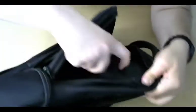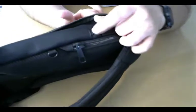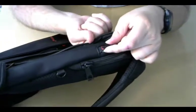On the side here, which is really cool, if you have your phone in this pocket, there's a hole inside the bag that does the old school style headphone thing. I remember they first did this when I was in high school, because I had a backpack with that. But yeah, totally has that.